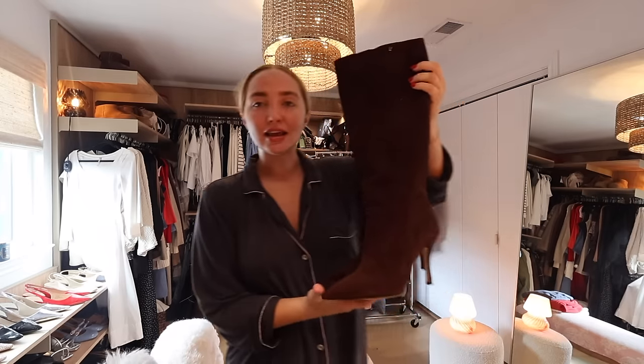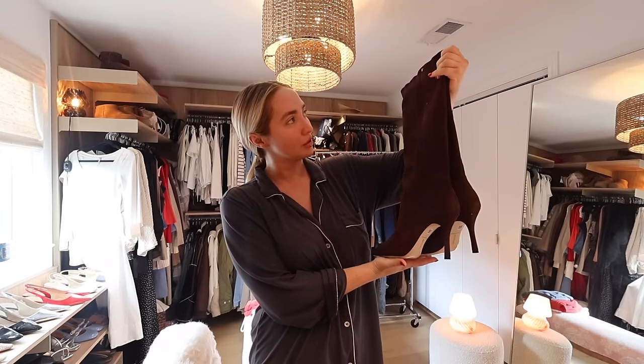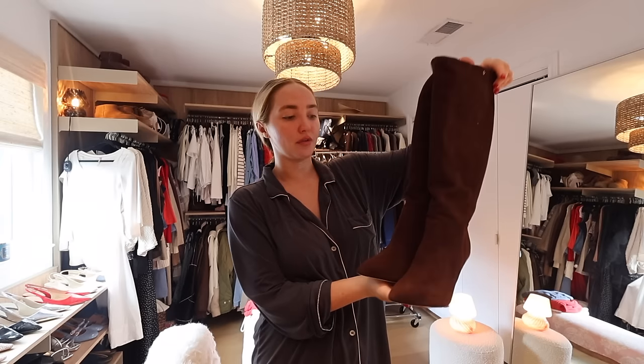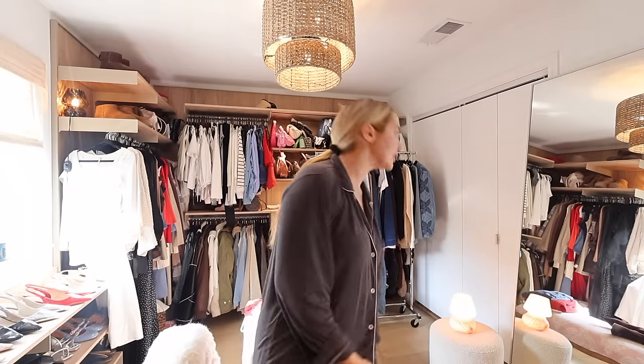Look at how stunning these boots are for fall. I am in love with these boots. They're so perfect, this chocolate brown suede. They're good for wide calves, too. I have wide calves, and I tried them on the other day, and they were perfect. I just think I will get so much wear out of these, and I'm in love. It is currently still 90 here, but I think it's dropping to the 80s soon.